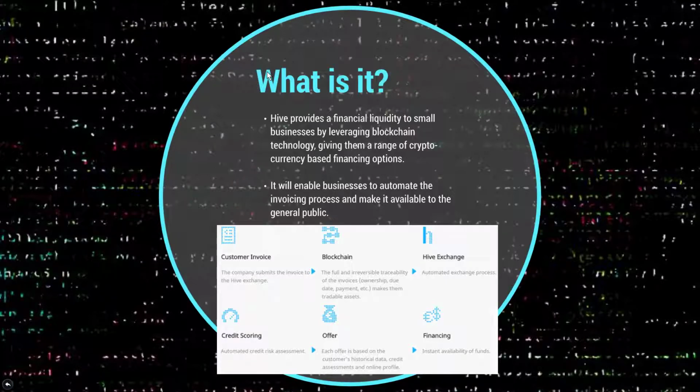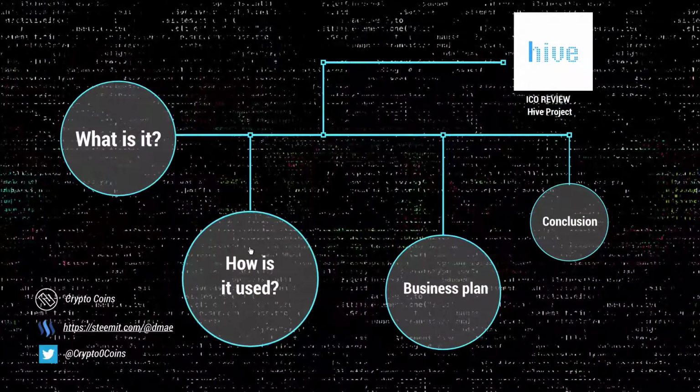After that it goes to credit scoring, and that's again an automated process, an automated credit risk assessment, which then leads to an offer, and each offer is based on the customer historical data, credit assessment, and online profile. So every customer's got their own profile on there, and then it leads to the financing and with an instant availability of funds on the blockchain. So it's quite a clever little system.